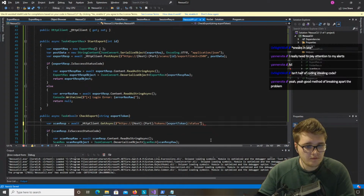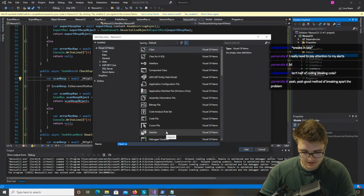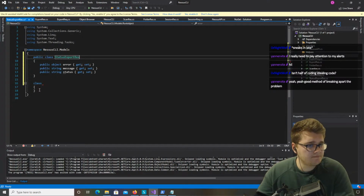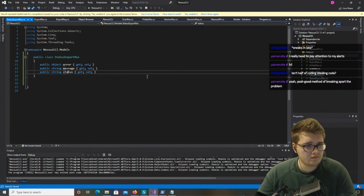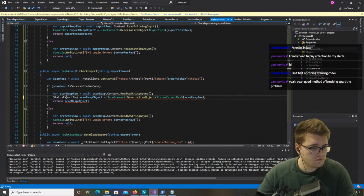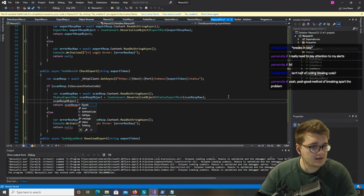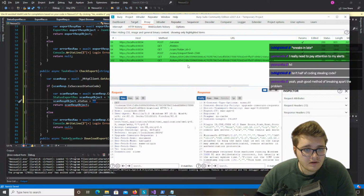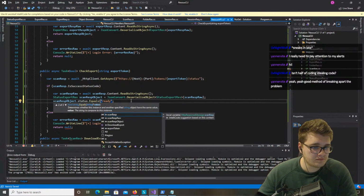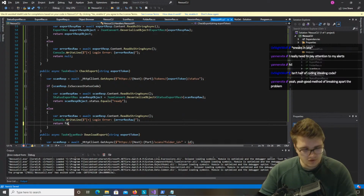Export token. This. That's going to give us some output. So that's going to be status export response. Status export this. Again, edit, paste special, JSON class, rename. And then basically we just want to check if the scan resp object status equals ready. If the status is ready, then we can download. Just return that if statement, or yeah, we can just do that. If not, it's a false.